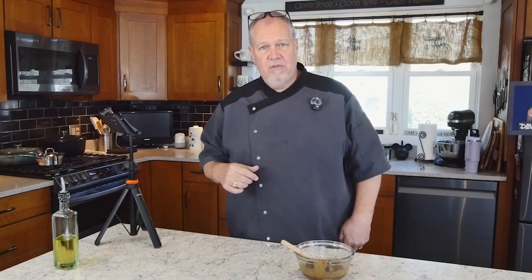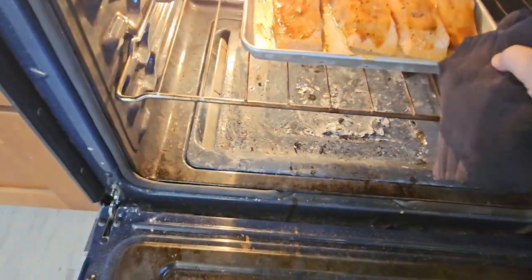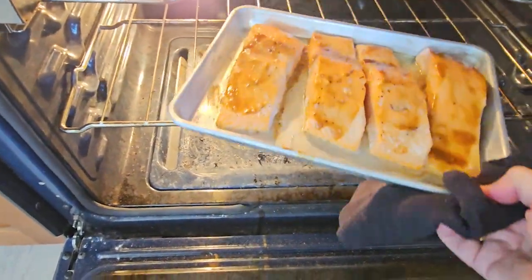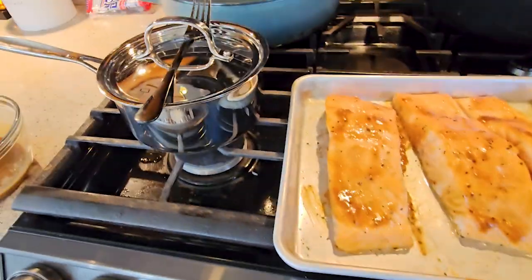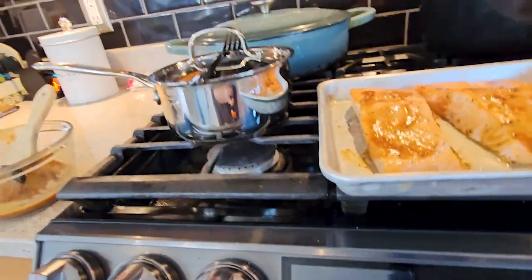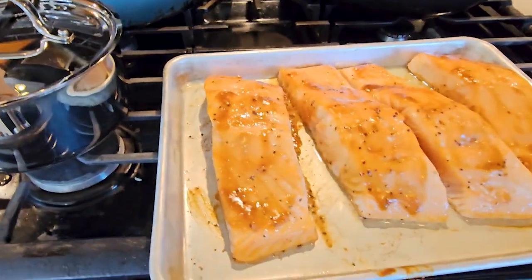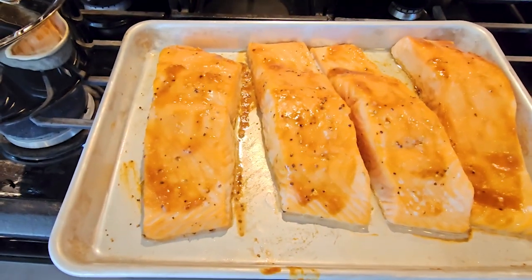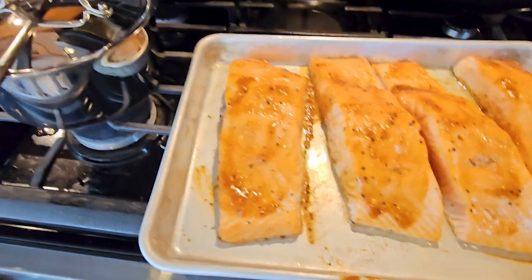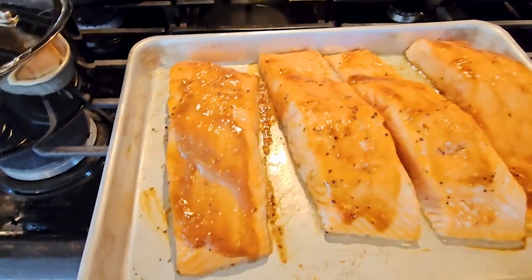So we're gonna take it to the stove and let's go see what's going on over here. All right. Salmon's looking good, like I said. Look at that, I cooked off some rice. I'm gonna put some rice on the side of that. Sorry for the shaky camera, I'm kind of doing this by myself. And what we're gonna do now is we are just gonna really put the glaze to this stuff.